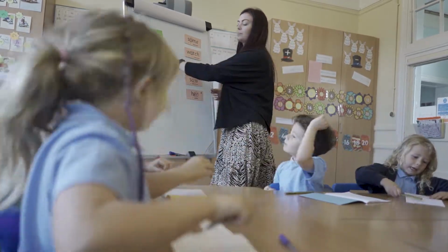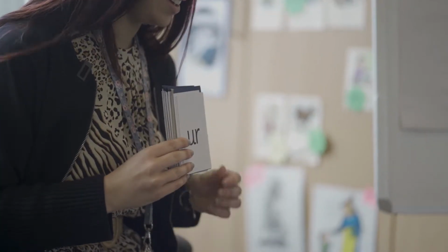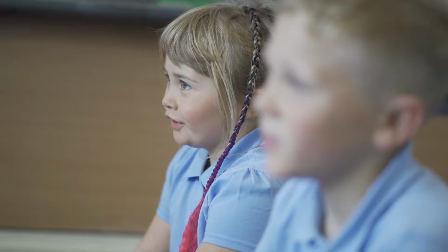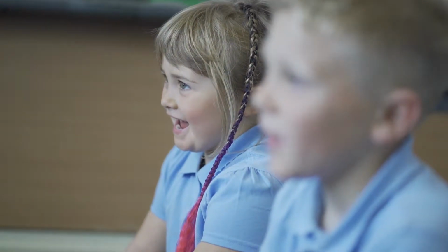So phonics is the basics of learning the sounds, learning the letters, learning phonemes, digraphs, and the children learn to blend words, which is how we learn to read. And it has had a huge benefit on the outcomes of reading at our school.